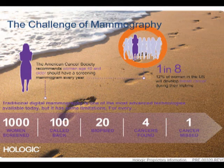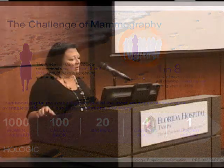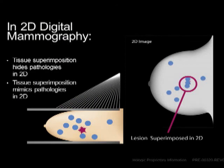We know mammography, conventional mammography, is very challenging. Of 1,000 women screened, we know 100 will be called back. And of course, these are national averages. And then you can go all the way down the line until you see that one missed cancer. So we know that in 2D mammography, tissue can superimpose upon itself and hide pathology. Conversely, superimposed tissue can then look like pathology. And that's the number one reason for callbacks in the mammography world, that we don't have a conclusive diagnosis because something is being obscured within that mammogram.